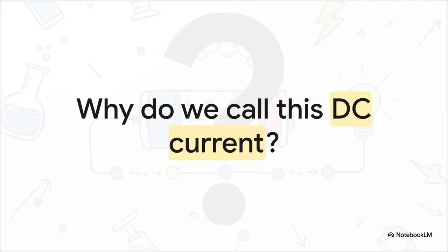Now hold on just a second. I want to pose a quick question. Why do we call this specific flow DC current? You've definitely heard that term, right? DC. Maybe you've seen it stamped on a battery or printed on a toy. But what does it actually stand for and why does it matter? Let's take a closer look at the actual journey those little electrons are taking.